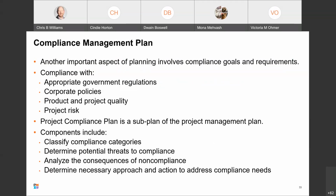All right, compliance management plan, another subsidiary. Another important aspect of the planning process involves compliance goals and requirements. These include compliance with any appropriate government regulations and corporate policies, as well as product and project quality and project risk. The flavors of compliance are often dictated by the project's EEFs and OPAs. You probably had exposure to these two acronyms, right? Enterprise Environmental Factors and Organizational Process Assets. I'm going off memory here. EEFs and OPAs. We'll talk a little bit more and define what those are.